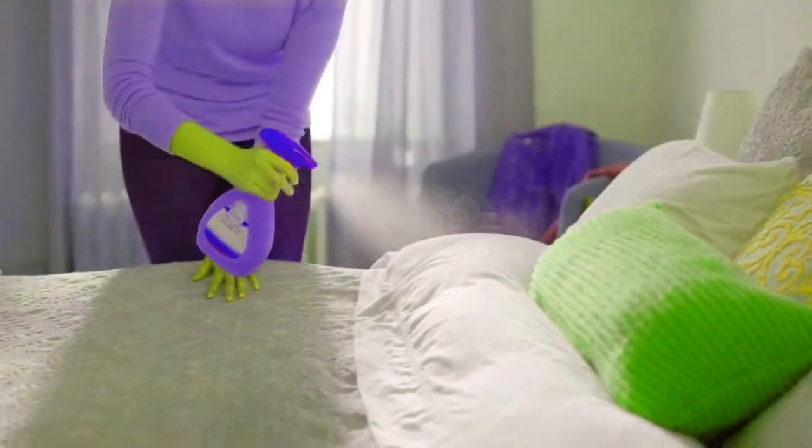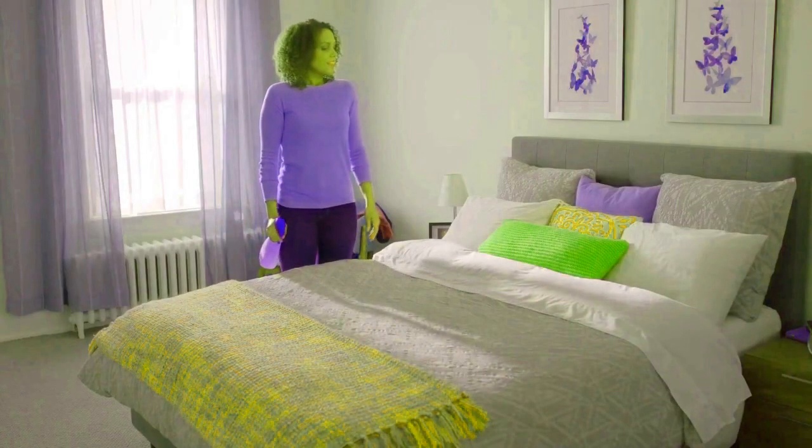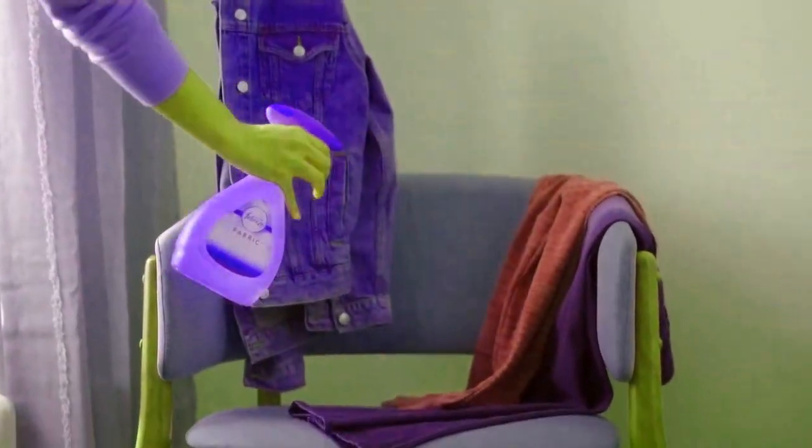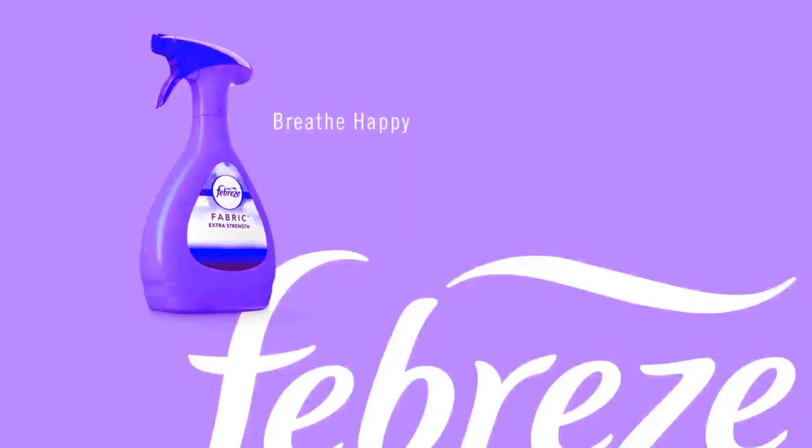Use Febreze every time you tidy up to keep your whole house smelling fresh and clean. Fabric Refresher even works for clothes you want to wear another day. Make Febreze part of your clean routine for whole home freshness.